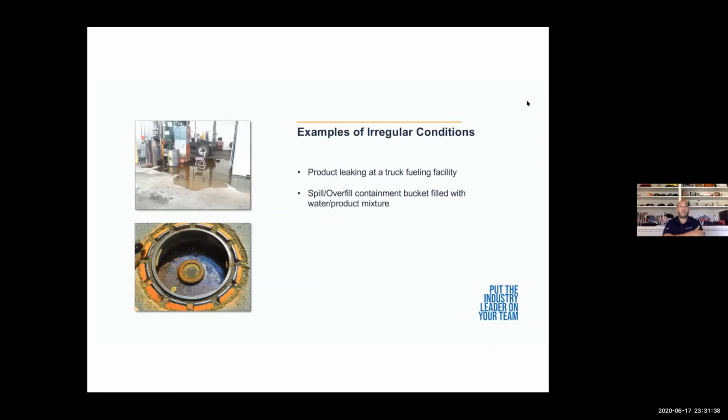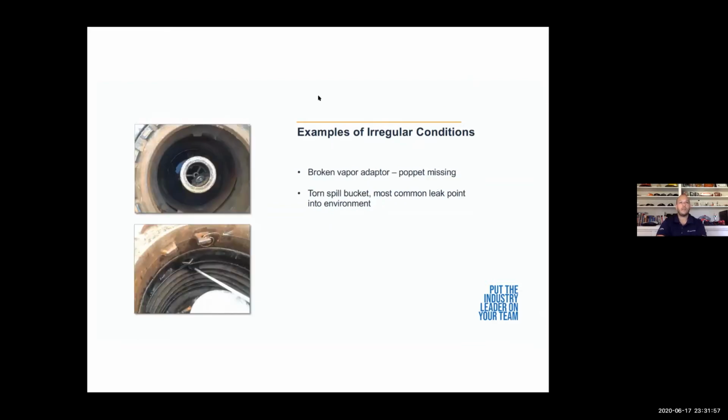Here we've got a truck bay that's had a fuel leak inside, and we've got a vapor bucket that is full of liquid and looks like water and product, and it's nearly up to the poppet. And once it gets higher, it poses a water entry risk into the tank. Again, here we've got a vapor issue where the poppet has been removed from the vapor adapter. And then we've got a torn spill bucket.